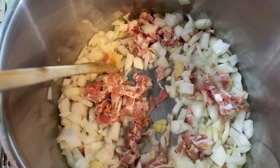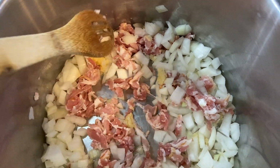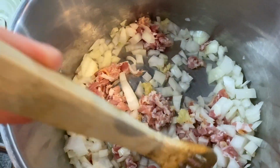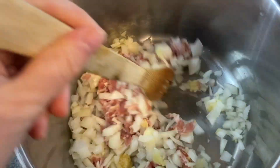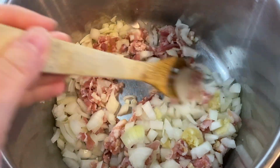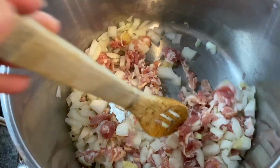So by using streaky bacon, not only does it add to the flavour, really gives a lovely flavour, but depending on how much fat is still left on the bacon, I have taken off some of it, but not a lot of it, it should negate the need for olive oil. But if you find that there's not enough to saute your onions, then just add a little drizzle of olive oil, and that'll add to flavour too.